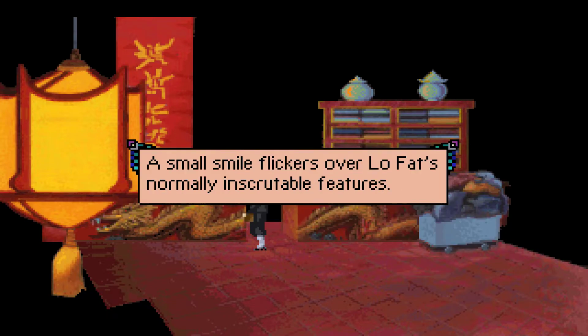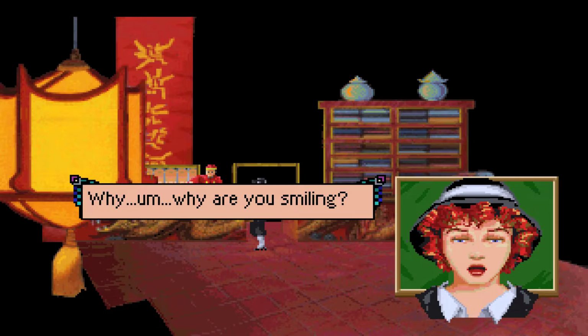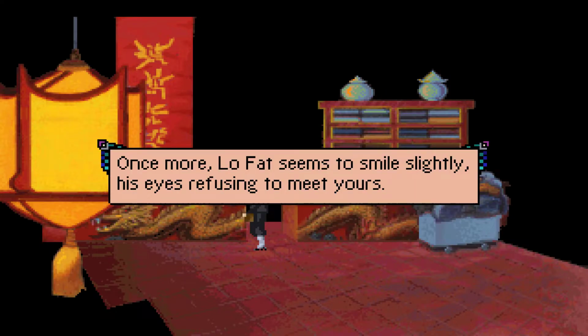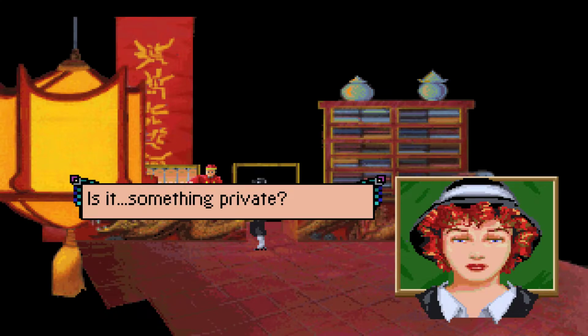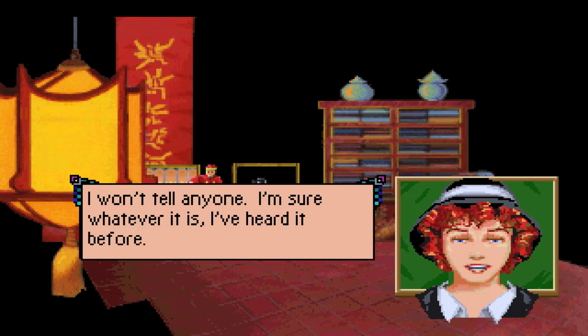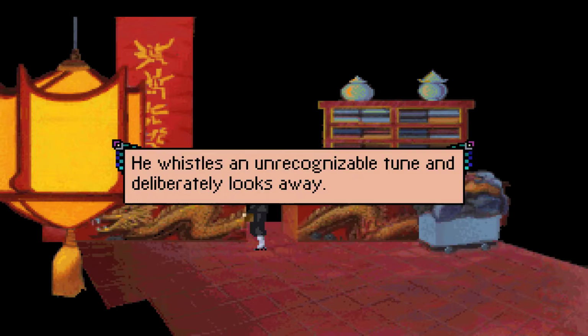Delacroix. A small smile flickers over Low-Fat's normally inscrutable features. Why are you smiling? Low Fat have arrangement with a vat. Laundry for free. And what do you get in return? Once more, Low-Fat seems to smile slightly, his eyes refusing to meet yours. Is it something private? Low Fat not one to kiss and tell. Enough said, okay? I won't tell anyone. I'm sure whatever it is, I've heard it before. He whistles an unrecognizable tune and deliberately looks away.